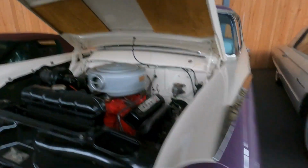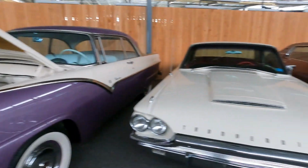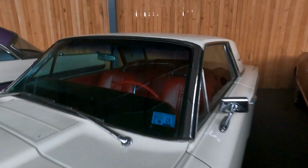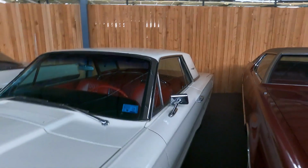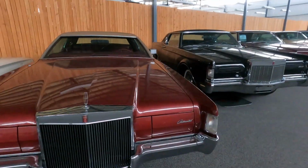55-ish Ford. Definitely a unique color, purple and white. Big Thunderbird. Cool feature about these, if you look at the steering wheel, you see how it's turned to the left. Instead of tilting up and down, they went left to right to allow you easy access and entry. A couple more big Continentals.